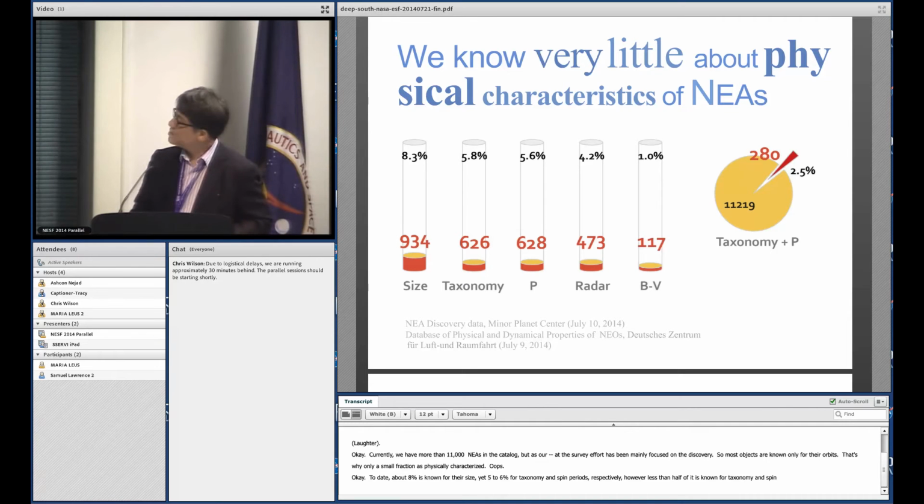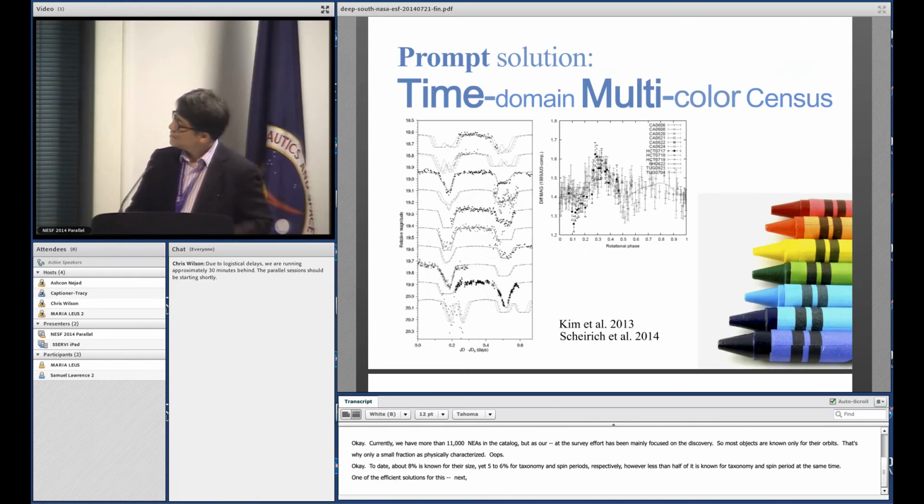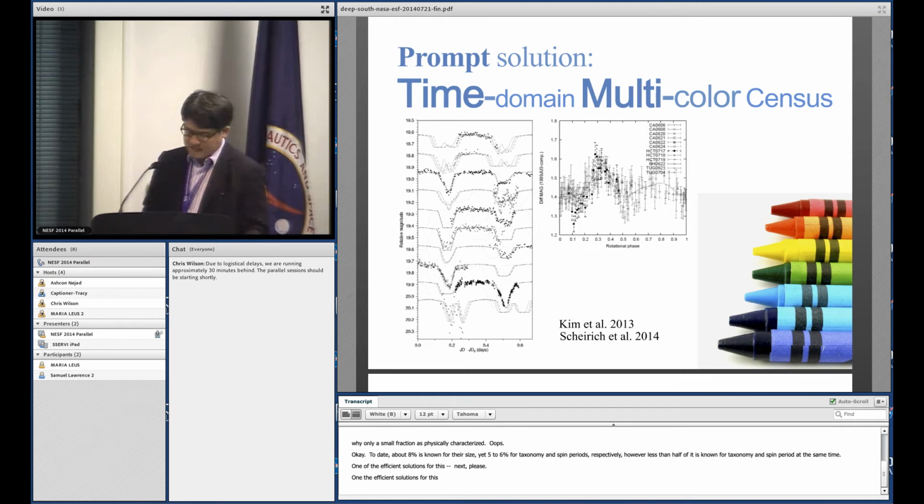One of the efficient solutions for this is 24-hour time series photometry with a set of broadband filters. Then we obtain optical size and spin states, and we can reconstruct shape models. At the same time, we can classify approximate surface mineralogy based on their broadband colors.